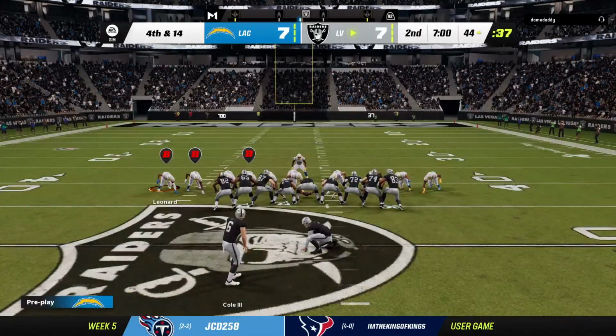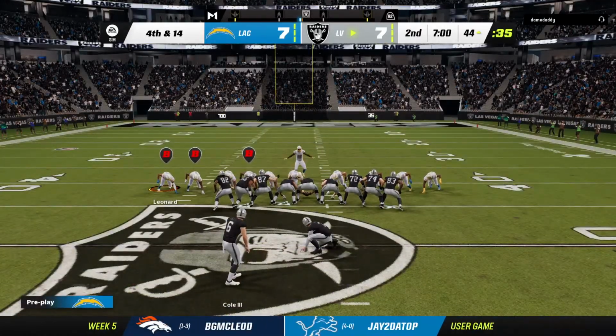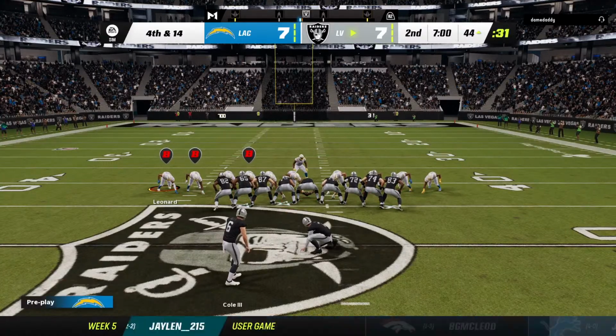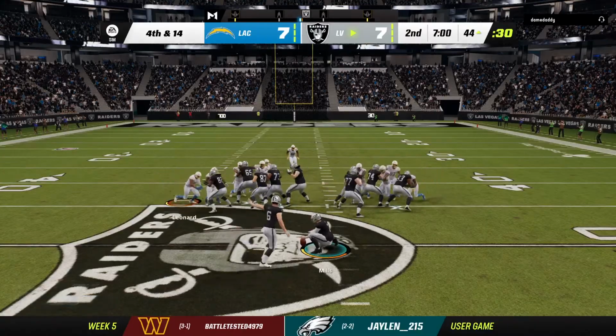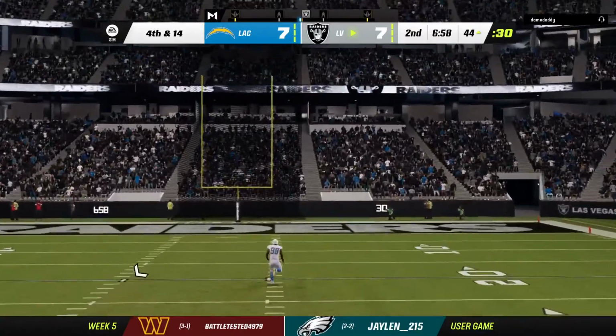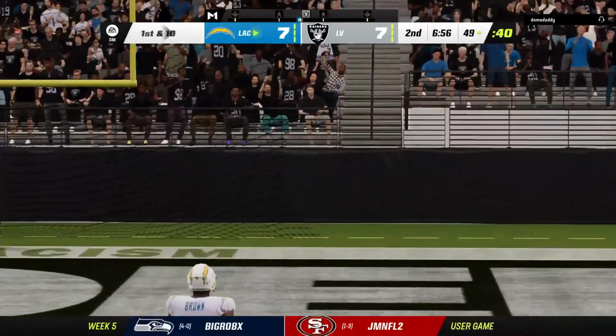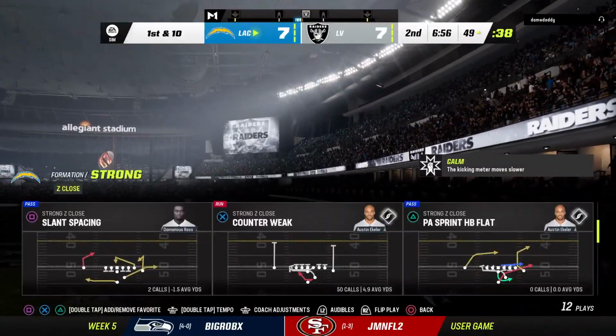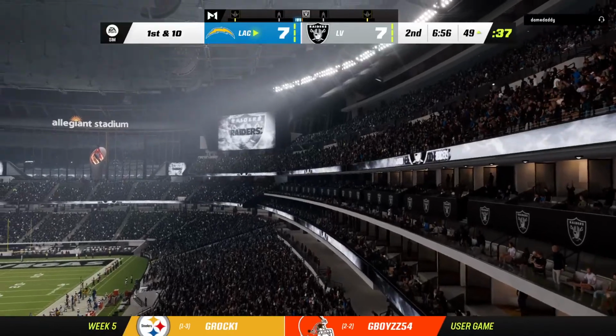So on trots the field goal unit, and wow, this is going to be a challenge here. And this will be spotted on the other side of the field. It's a 61-yard attempt. And this won't get there. Won't be on line either. It's no good. Off to the right. And this game will remain tied here in quarter number 2.